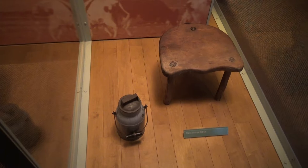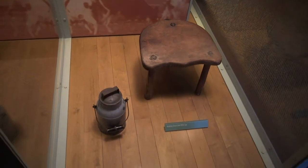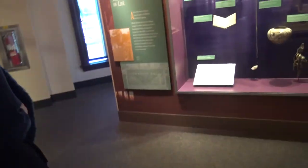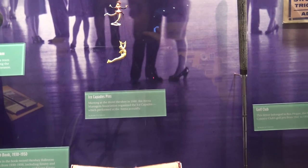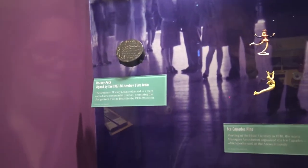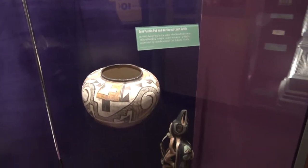You can't have milk chocolate without some milkmaids. Here we have some of the little milking stool and milk can. The Sweeter Life. What is this? Oh, that's cool. Ice Capades pins. Meeting at the Hotel Hershey in 1940. What? Here's a hockey puck from the Hershey Bears in 1937.